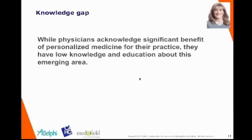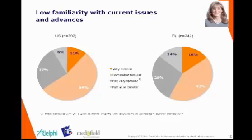Next slide, please. So if we begin with number one, the knowledge gap, physicians acknowledge that there's significant benefit and value to personalized medicine in general, as well as for their practice, but not surprisingly, they have very low knowledge and education, both in medical school and beyond, about this emerging area. Next slide. So when we ask them, how familiar are you with current issues and advances in genomics-based medicine, we found very low familiarity. 35 to 40% of the total were not very familiar or not at all familiar with advances in personalized medicine, which typically isn't a response that you hear from physicians when you ask them about a therapeutic category.